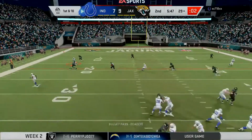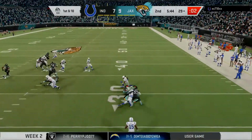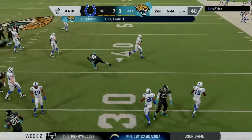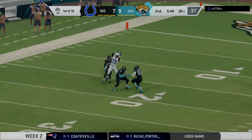And in the air once more, it's Brissett. And for the 3rd time here in this half, it's intercepted. Picked off at the 18. And he will return this one to the 30-yard line.